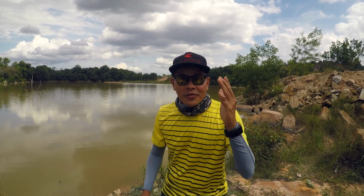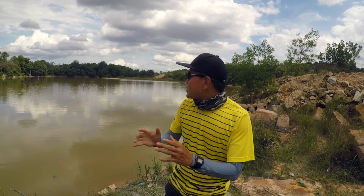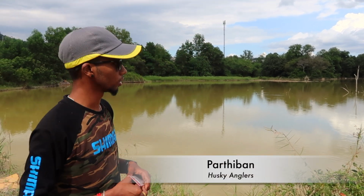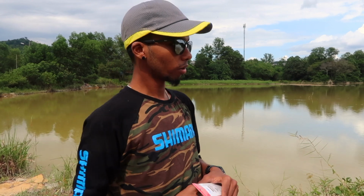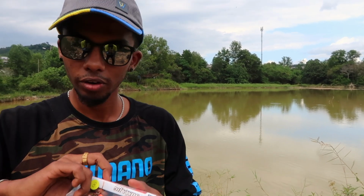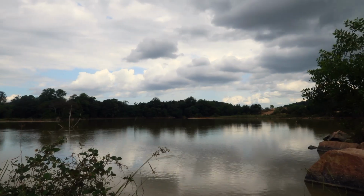As some of you have requested, we are here to try out some fresh water casting. Okay, so we are at this very nice place here. It is a mining pool. The more effective way of fishing in fresh water is casting the topwater frogs or minnows or any other soft baits. So we're gonna try the topwater frog with the feathers and so on. Let's see how it goes.